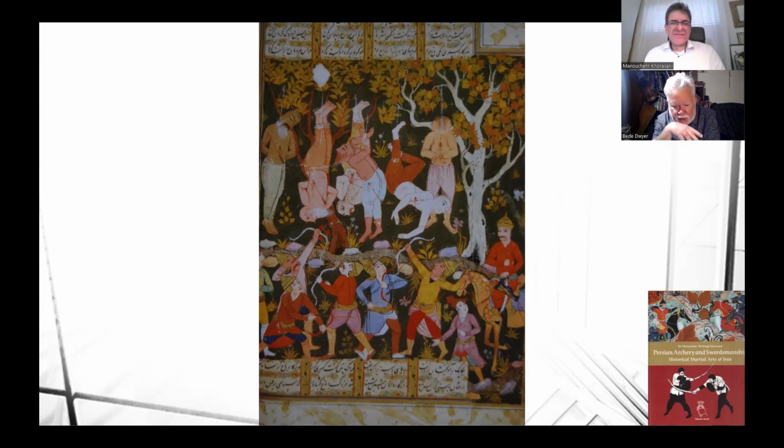The prince is riding across from the right and watching all these archers shoot. It's interesting to note that the prince has a bow case and presumably a quiver. The people on foot aren't wearing quivers, because quite often on foot you just carry a bundle of arrows. A quiver was particularly the sign of a horseman.